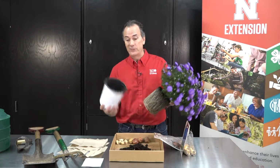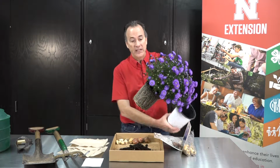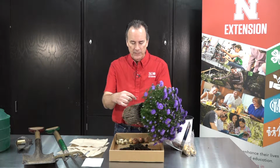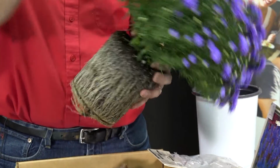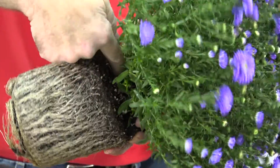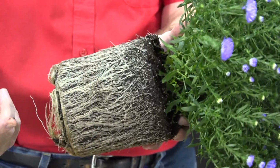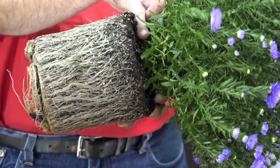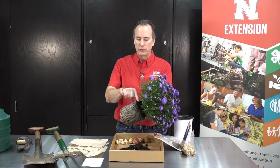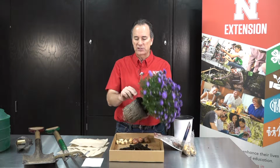Sometimes we get the question, do you take the pot off or not? And yes, you absolutely do. But if I can show you this right here, the planting depth is not up here. It's right here at the base of where the stem comes out of the ground. I'm going to stick my finger in and then pull it out so you can see where it was. Or maybe I'll use my pinky finger to show you. You're going to want to take this top root and have those be at the soil line.